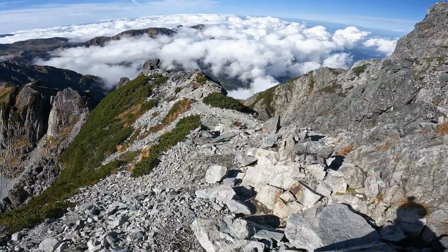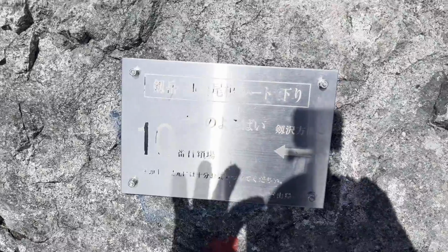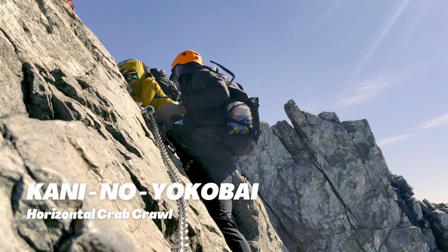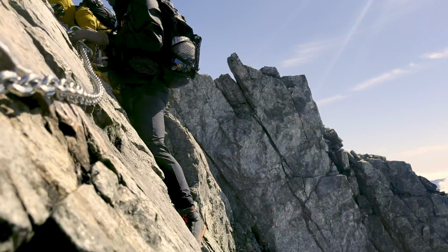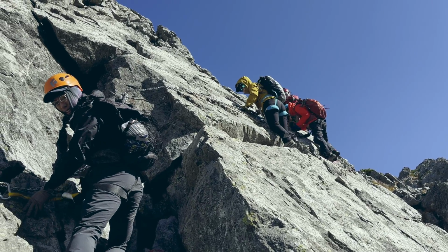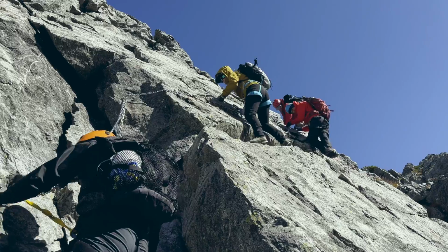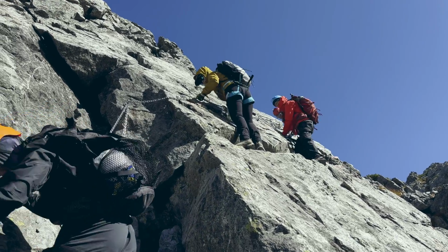Now that we've summited the peak, it is time to face one of the most dangerous chain sections in Japan. The Kani no Yokobai means horizontal crab crawl. Actually, and honestly speaking, it is only the most dangerous for people who have less to no scrambling experience. But if you've done enough scrambling, this section is not so bad. Don't get me wrong, this section is very difficult because of foot placing.